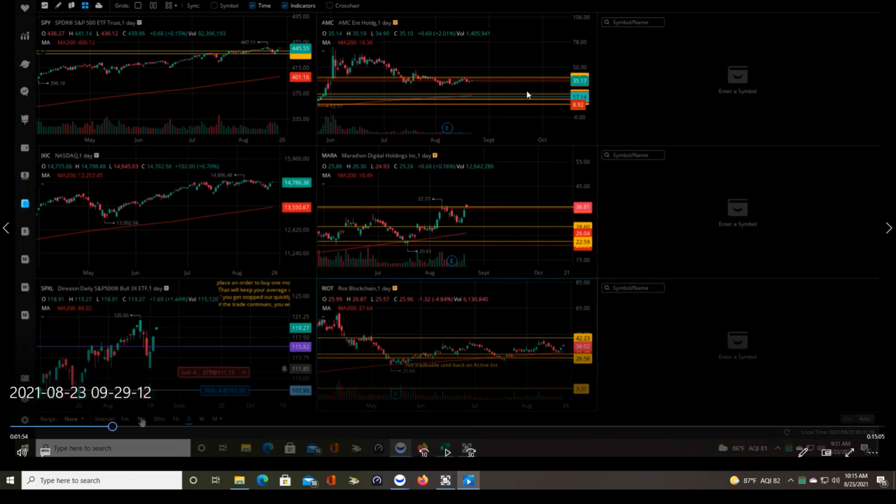There's a whole bunch of support and resistance lines from analysis back in the day that I just have not deleted off of this chart. But you can see behind those the 200 MA line. It's kind of going up here, this red curve line. Obviously the price is above the 200 MA, so it meets that criteria. Same thing with Mara. Here's the 200 MA line. And same thing with Riot, the 200 MA line is right there, and the price is trading above.